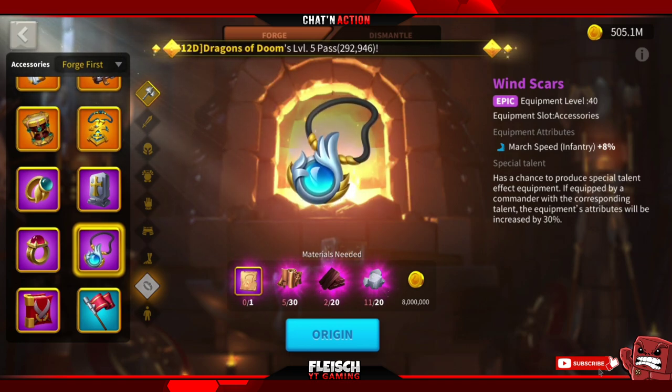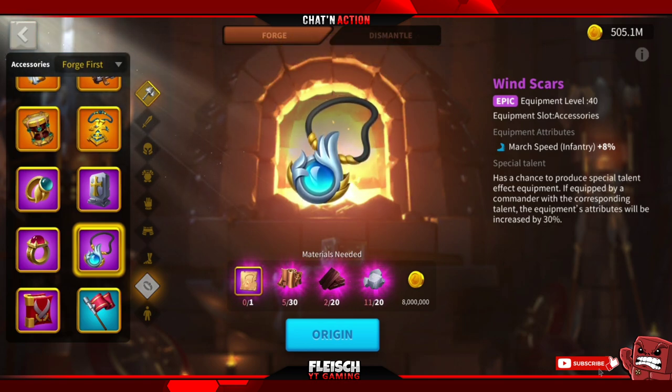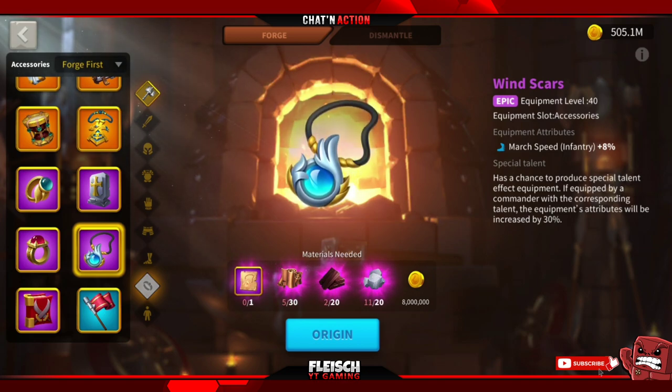Here, in my opinion, this is very good for a Guan, because there is no more need to have a full Windwalker Z in order to make Guan keep up with your cavalry marches. Now, this is very useful when troops have to move for longer distances, like in Kingsland.